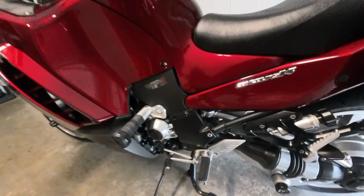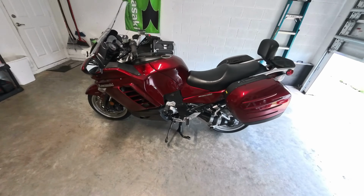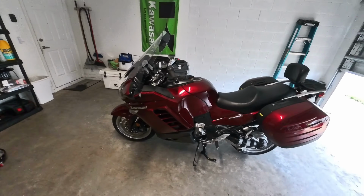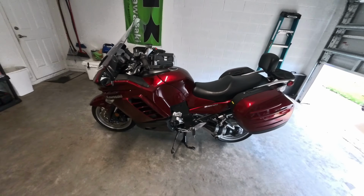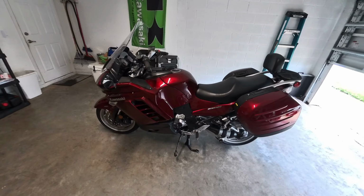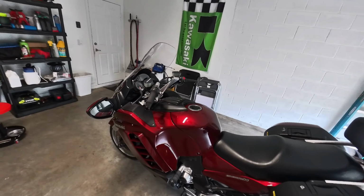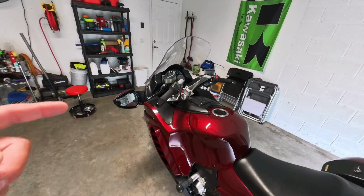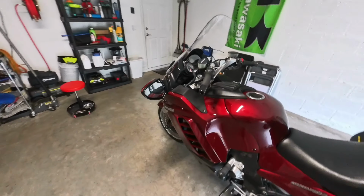The valves were checked and the plugs were changed at 15,000. So this bike will probably need some bigger maintenance, like plugs and possibly valves. It's kind of back and forth on the forums whether you should even bother with the valves or not. But he did tell me, hey, if I still owned the bike, I would definitely do clutch and brake fluid, and coolant. So I'm going to do the clutch fluid, brake fluid, and the coolant probably in the next few months.